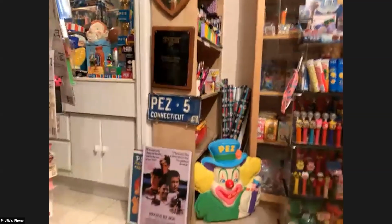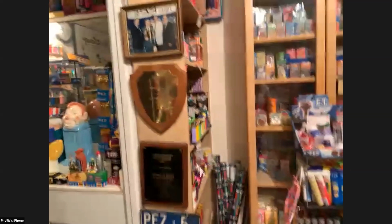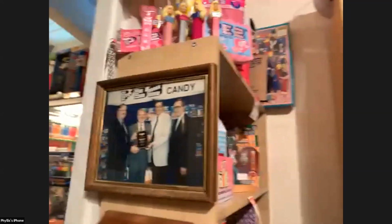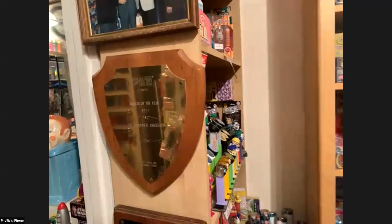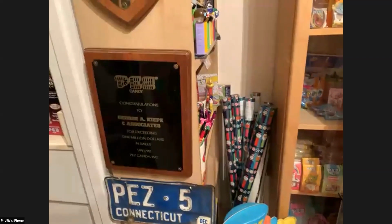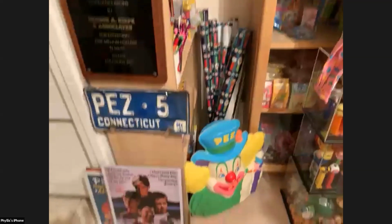And then we come over here and I've got these very cool pictures from my friend who was a PEZ salesman, and he was getting this award from Scott McWhinney for outstanding sales. And after he lost the contract, when PEZ started selling to only the big vendors, my friend gave me the plaques off the wall. So those are a nice treasured item. And the license plate.